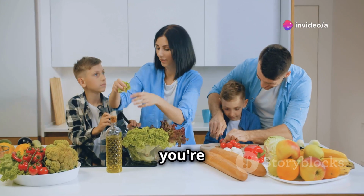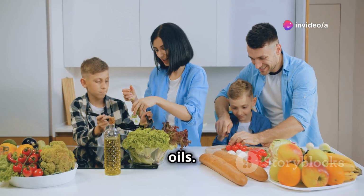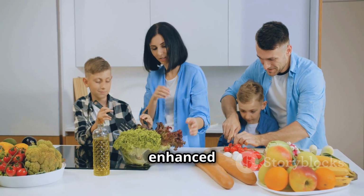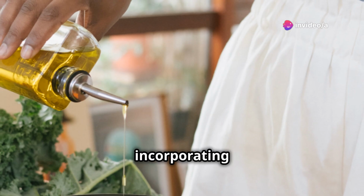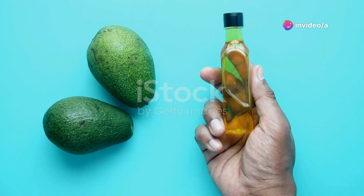So, next time you're preparing a salad or cooking a meal, think about mixing it up with different oils. Your body will thank you for the diverse range of nutrients and the enhanced absorption of essential vitamins. Remember, a balanced diet is key to maintaining good health, and incorporating a variety of healthy fats is a step in the right direction.